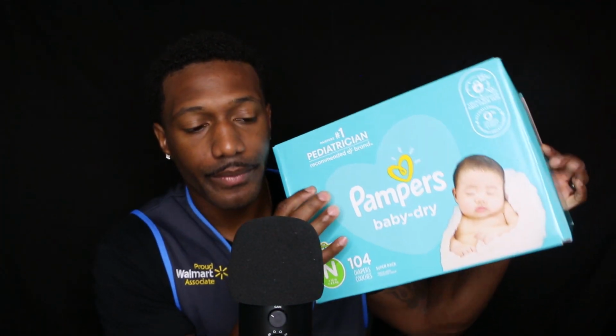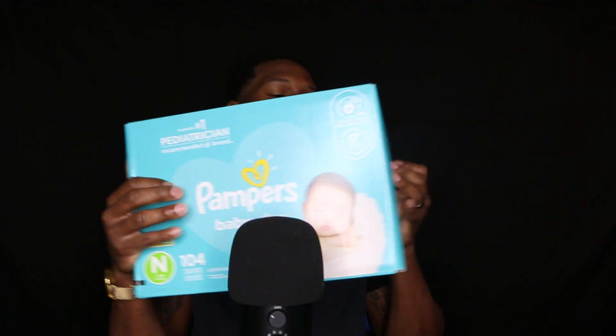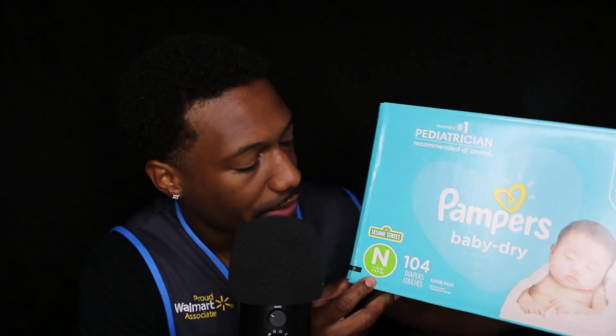These are newborn diapers right here. Size, how much they weigh, but you can tell when the baby starts getting bigger if the diaper is getting too small, so you know it's time to move up a size. All right but yeah, start with the newborns, and if you want to, I would even go a size under and get the premature diapers just in case your baby comes out a little smaller, so they can fit those, and then you can go up to the newborn and then up one.